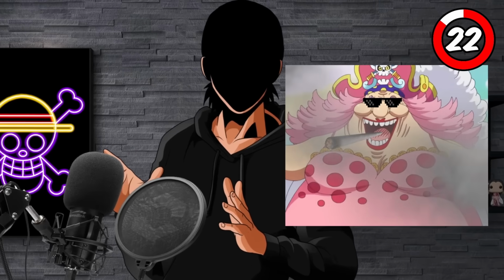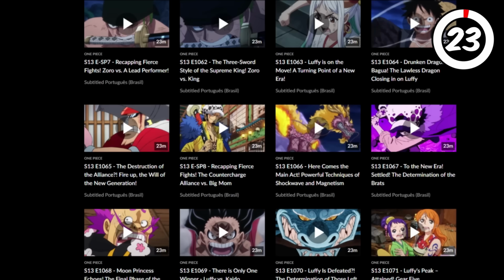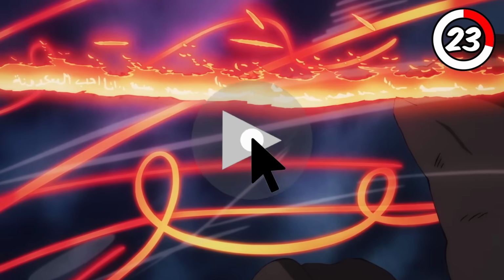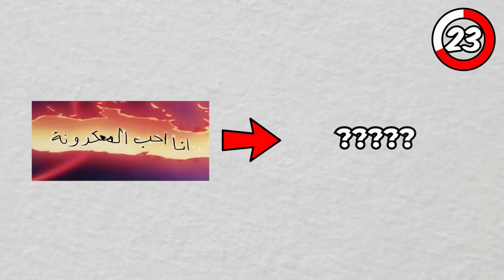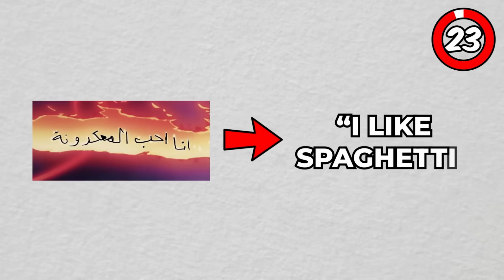And although that's a really creative message, another animator left an even crazier one. In episode 1062, while King and Zoro are battling, on this frame, you can see these Arabic letters. And if we translate those into English, we'll get a heartfelt, motivational message from the animator. Nah, I'm just kidding. He literally wrote, "I like spaghetti."